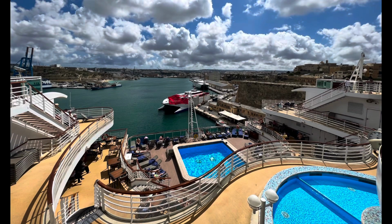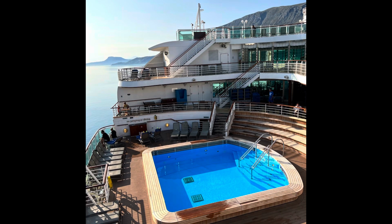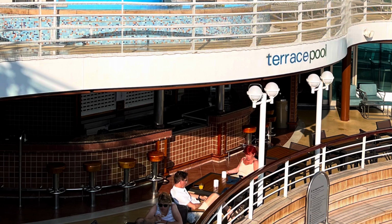The aft area is a great place for sailaways. Again, there's a pool there, no jacuzzis there, but it's a nice terraced area. There's a bar there. The only thing I would say is an understaffed bar. We only managed to get a waiter for about 20% of our drinks, and we use that area quite a lot for the sailaways.